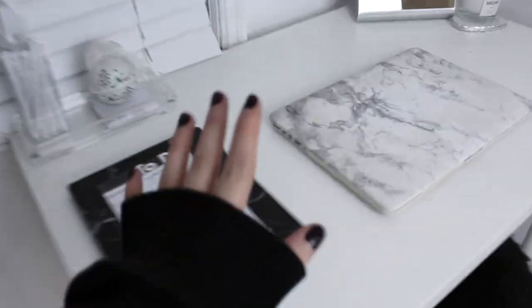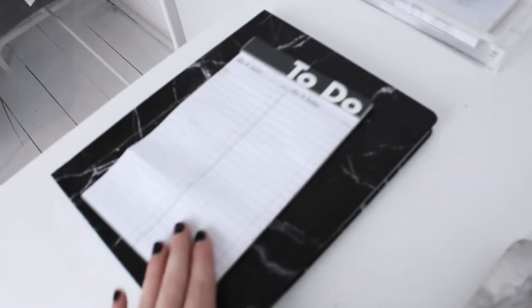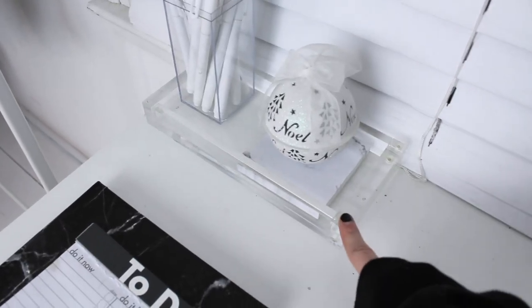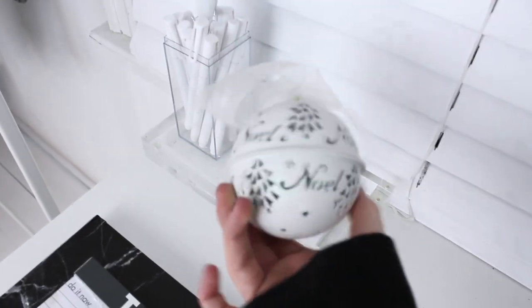And right next to this, I have my desk area. So the stool that I have, this is actually from Home Goods as well. So on top of the desk, which the desk is from IKEA, I have this little marble notebook and then this little to-do thing. I have this acrylic thing, which is from Container Store. I have this little, I don't know, sparkly Christmas ball, which I just stole from the basement.